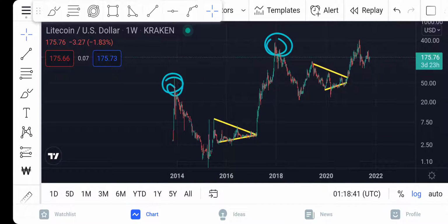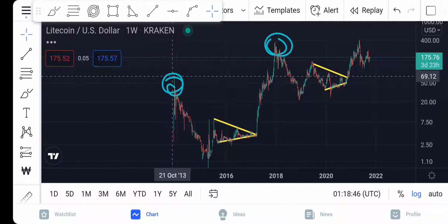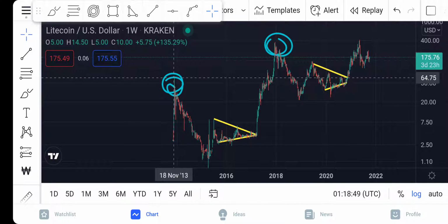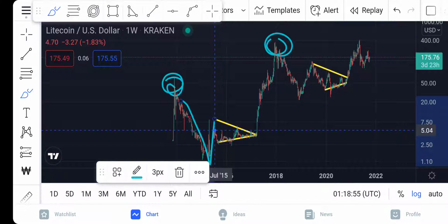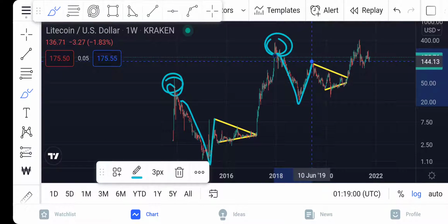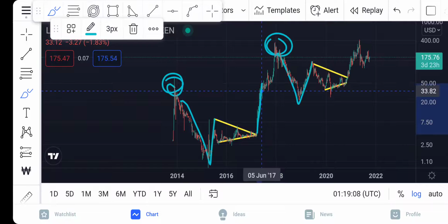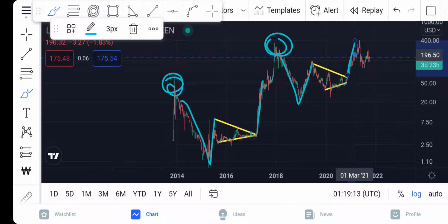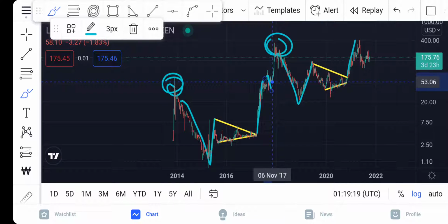Now, let's go back to the all-time highs. Right over here in 2013, we immediately took a decline, right? And then we shot right back up. The same thing happened over here. We took a decline, we shot right back up. See the similarities? And immediately we started to increase. And then right here we started to increase.